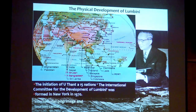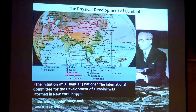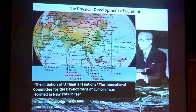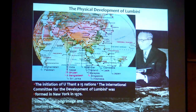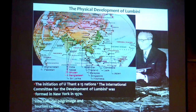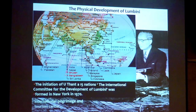So any country who wants to come and support Lumbini, at that time the first country was Afghanistan. He said, I am with you. I'm ready to support Lumbini. Afghanistan, an Islamic country. And after that, Pakistan, India, of course Nepal, Bhutan, Bangladesh, Indonesia, even Malaysia. It is an international committee for the development of Lumbini, Malaysia is also a member. And not only that, a few Islamic countries like Afghanistan, Pakistan, Bangladesh, Indonesia became members of this committee.